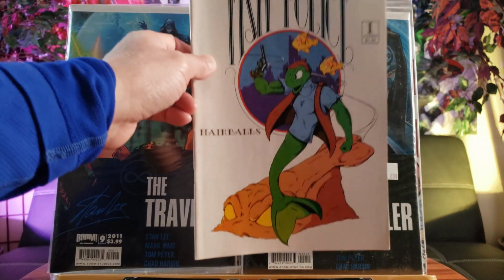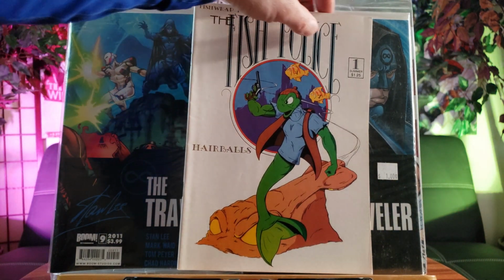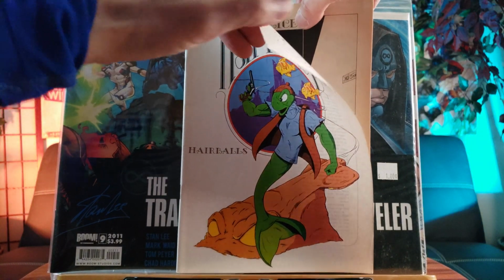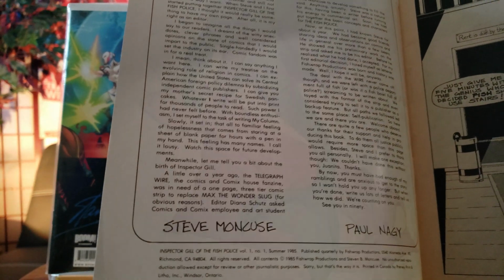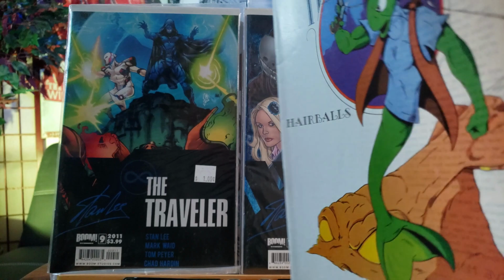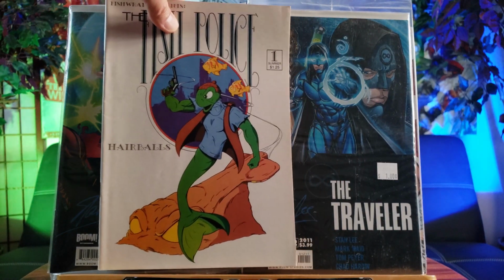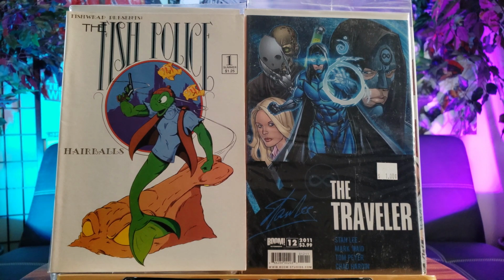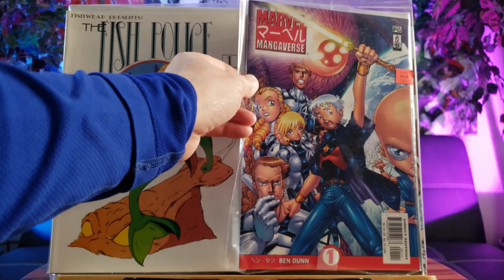Yeah, so last time on my last haul, when I bought the Fish Police, it was unfortunately a reprint. So I had to double check this time. They had a couple of these original first printings. See right there? So you have to check inside sometimes, if you have to open it up. Alright, yeah, so I have the original one. Fish Police. I don't know what it's about, but I have yet to read it. Kind of excited about that.